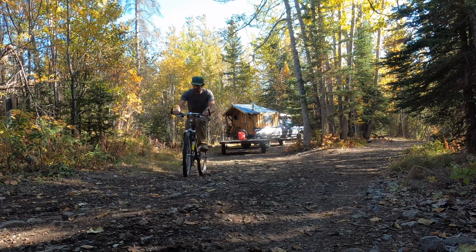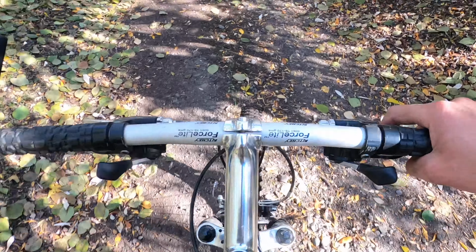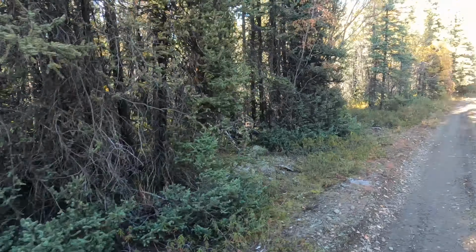All right, 7 miles to go. Let's do it. That's a pretty big hill climb. Probably another 5 miles to go, I want to say. It's a beautiful mountain bike ride though. It's gorgeous out today, as you can see.